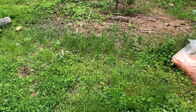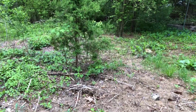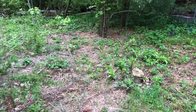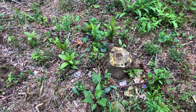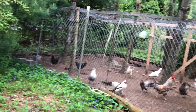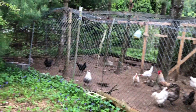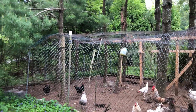Because of it, I'm going to use this area here. I'm going to have to till it, and I'm going to put all my other figs in here because this is a perfect spot. It's very sunny. That is the stump of the chestnut that I had in here. It's going to be close to these guardian ladies and gentlemen, or gentle roosters. They're going to watch over my figs.